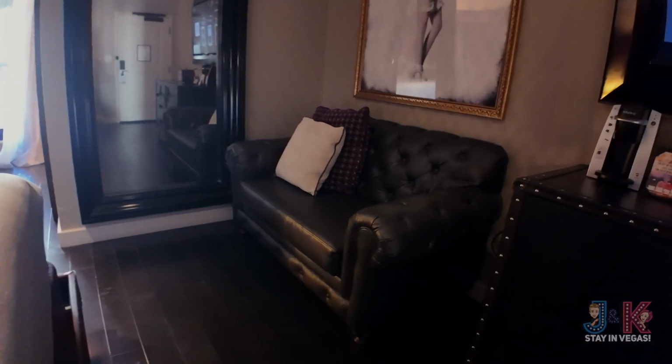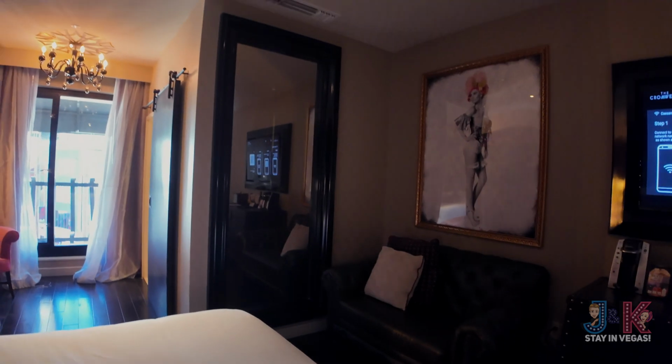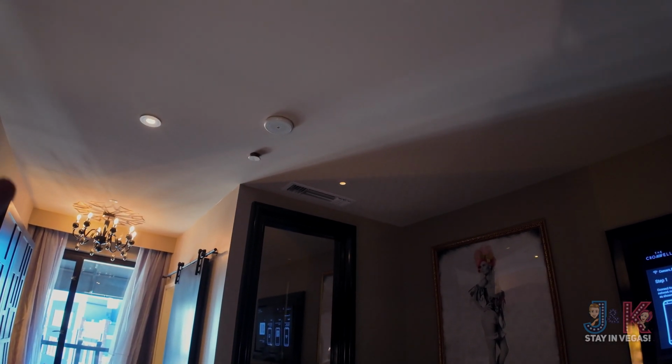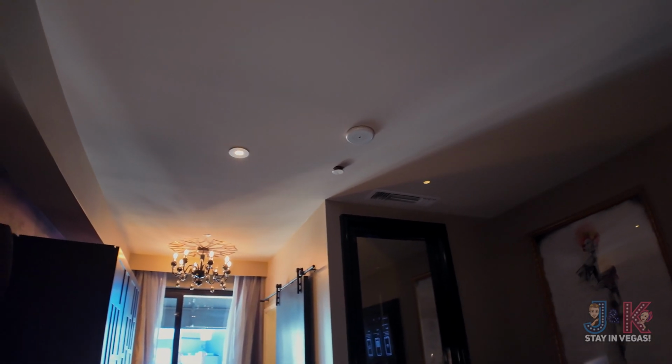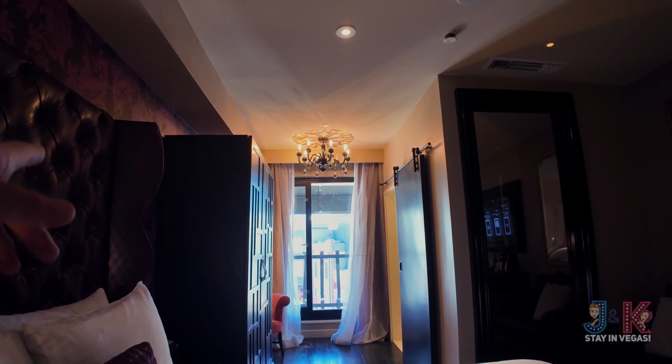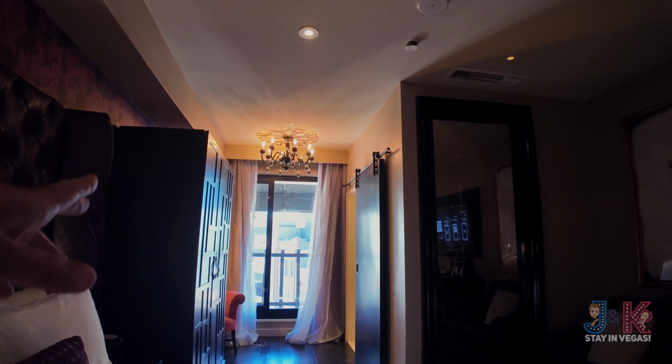Nice comfy little couch, huge mirror. Although you'll find that there's not a lot of lighting, but there's lighting in good spots of the room. But this light up here is kind of flickering, is super dim, so that obviously needs to be changed. But not a heck of a lot of light over in this area here.